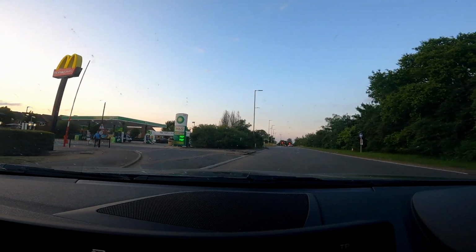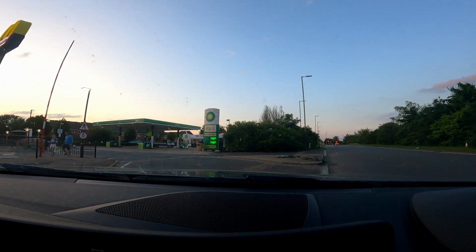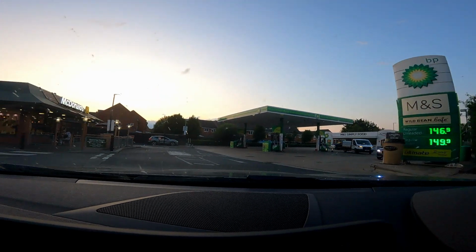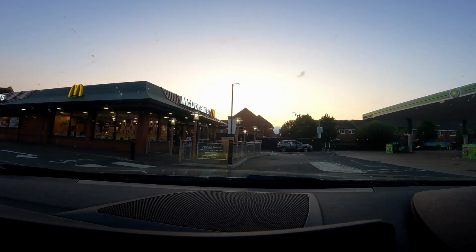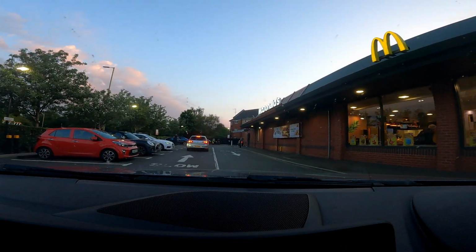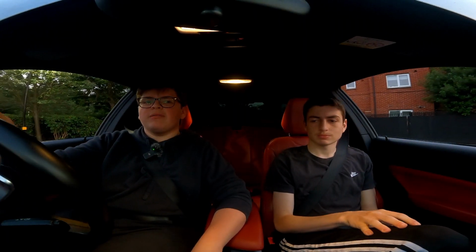I don't know why my car keeps doing this. One thing wrong with my car. It just keeps taking me to McDonald's. I just don't know why. It's just always happening. It's just pissing me off at this point. My car is broken.